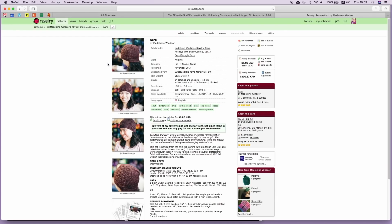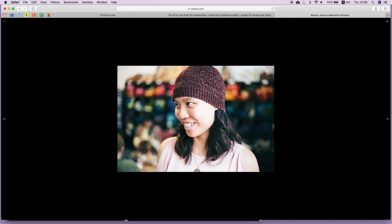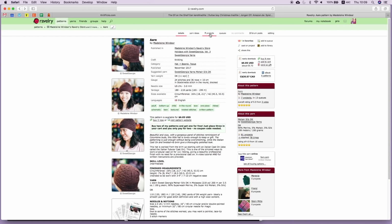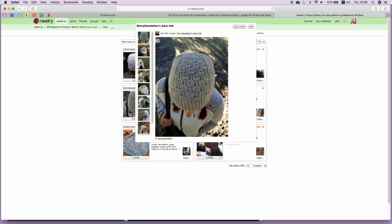So I've sort of ordered this into headwear first. This is also a DK hat. This is the Are hat by Madeline Windsor, and I just really, really like this pattern on the side. So, yay. This pattern has 7 projects on Ravelry, and it was knit out of Sweet Georgia Mohair Silk DK. Ooh, I really like it in white. Look at that. And this one in a light, like a stone color. Really, really like this one.